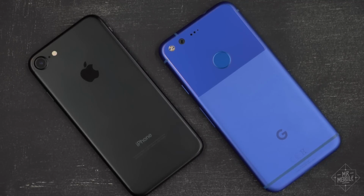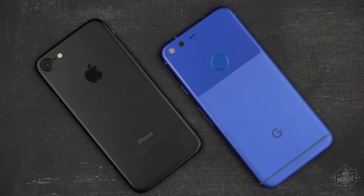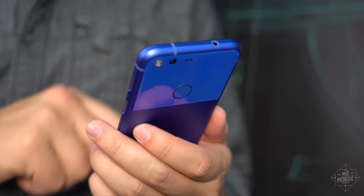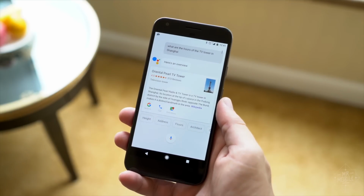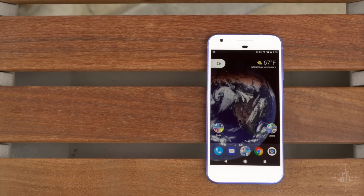It seems clear that the Pixel was meant to compete directly with the iPhone, also a very expensive smartphone, and with the notable exception of waterproofing and a national retail presence, the Google phone keeps up. If what you want is the best overall Android experience, and you're okay paying extra for the privilege, then the Pixel is probably the phone for you.